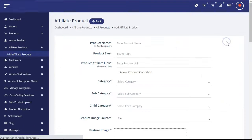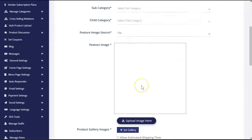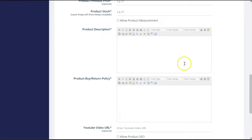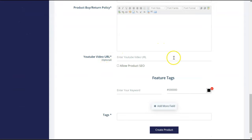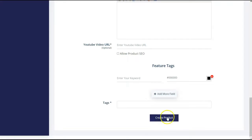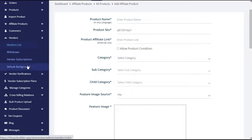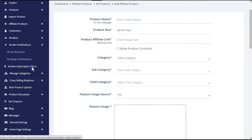You can add a new product, and you would just enter all of the information that they're asking for, as well as the image. You need a product description. You could use a YouTube URL if you wanted to, and you would create your product. They have a customer section for your customers list and a vendors section for your vendors list. So if you are selling products and vendors want to sell your products, this is where you would be able to verify them, set up their subscription plans.